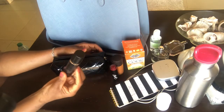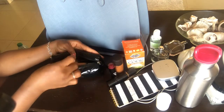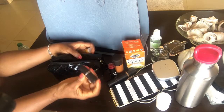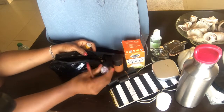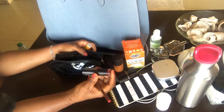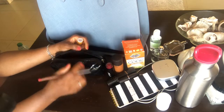This is Black Up bronzer for sculpting the face. This is my review. That is the original from the MAC store in Nigeria. This is a liner. My younger sister actually gave me this because she complained that I spent too much money on MAC. It's damn expensive now because of the dollar exchange rate. So she gave me this.